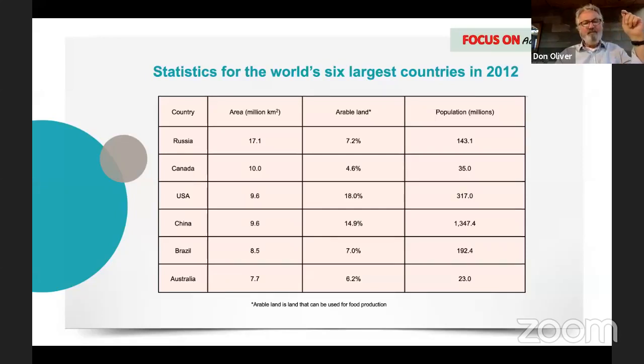Remember what I said before? What are the patterns? Can you see any patterns here? Do you see that middle column? It says arable land. Oh, is this a new word? It doesn't matter. It's explained to you at the bottom. Arable land is land that can be used for food production. You'll notice that Canada has the least arable land and Australia has the second least. And you'll notice that the populations of those 2 countries are the smallest. Is this a pattern?